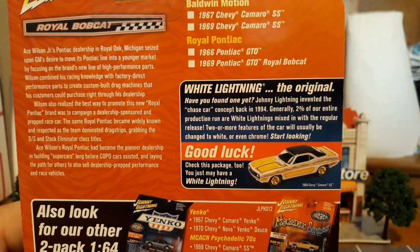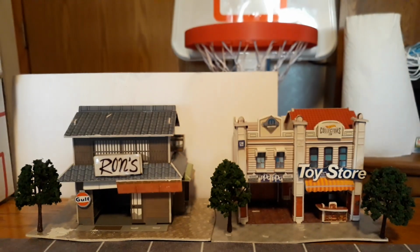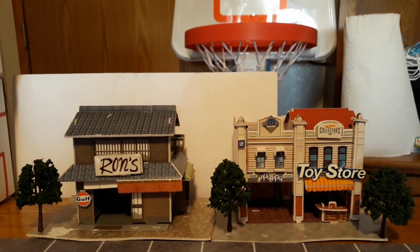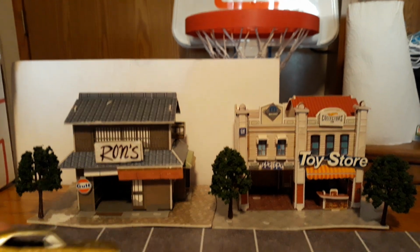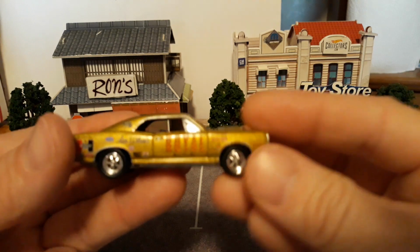So, let's go ahead and get them out of the package and get a better look at them. Look at it. Yeah. So, start with the 66, and let me tilt that back down so you don't see Ethan's basketball hoop there.